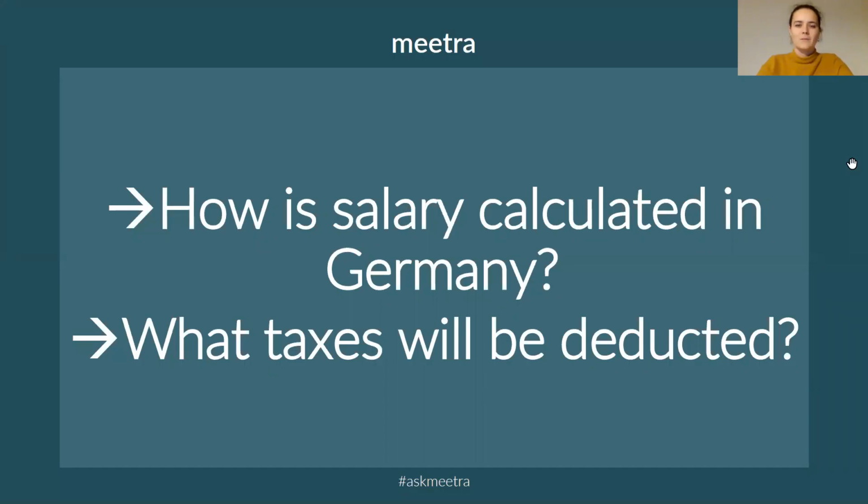So what I'm going to talk about is how is salary calculated over here? What kind of deductions are you going to face before the money is credited to your bank account? We have come up with an exemplary calculation for you, just to give you an overview, because there are a lot of factors influencing the deductions you are facing. So we try to keep it as simple as possible. We can also do a deep dive into topics in later sessions if you have particular questions. Just leave them in the comments below so that we can answer your questions as well.